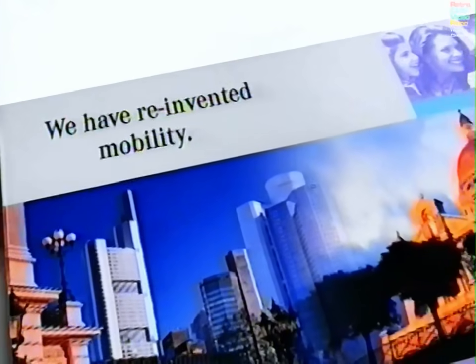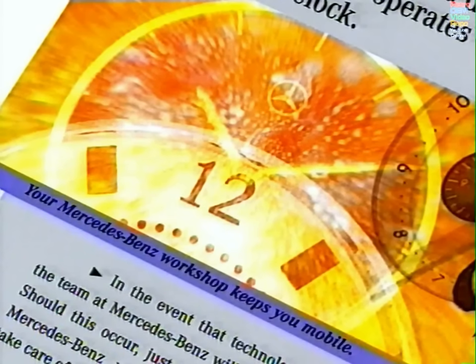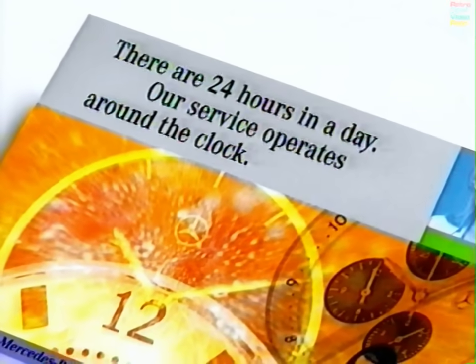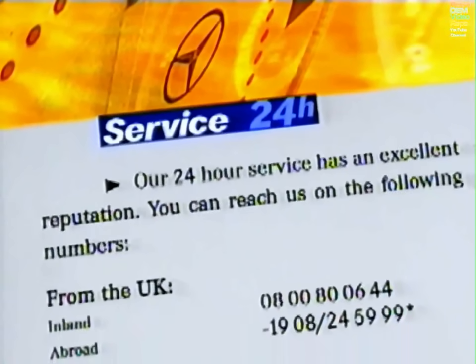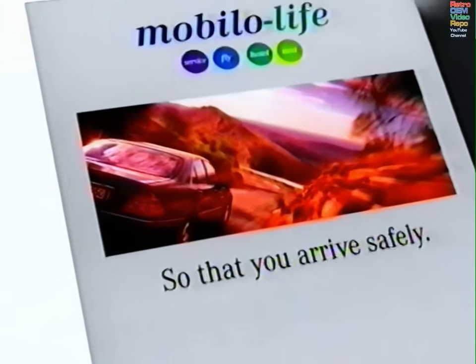Should a technical malfunction occur, Mercedes-Benz staff are at your disposal. Just contact your nearest Mercedes-Benz dealer, where the staff will also ensure your continued mobility. For technical breakdowns or starting problems, simply call the European-wide hotline of our 24-hour service. Round the clock, 365 days a year, someone is waiting to talk to you and arrange help.